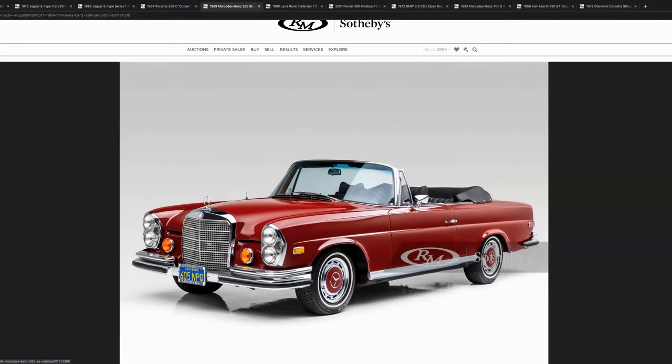Notice, Greg, in our last Open Roads, we talked about one of these with a low hood. Look at the height of the hood on that one. You see that? Yes, this is a high hood version. So it's pretty cool that we have two different ones to call out for 1969. Now, the estimate on this car is 110 to 130.